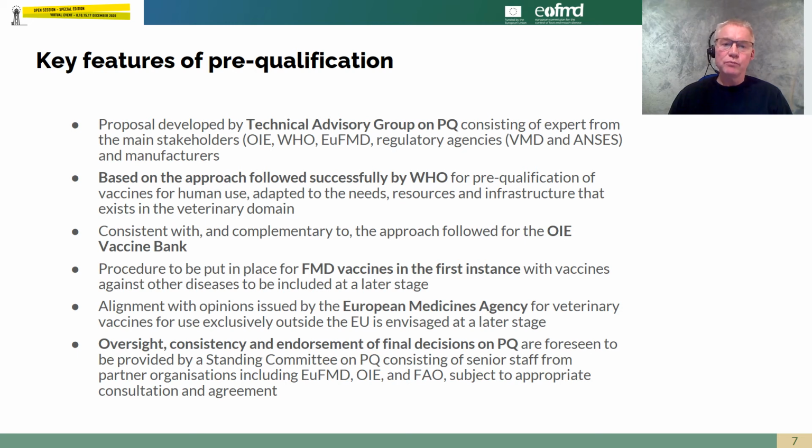The approach follows in principle the procedure that is followed by the WHO in pre-qualifying vaccines for human use. The group needed to adapt the approach followed by WHO to take into account the particular needs, resources and infrastructure that exists in the veterinary domain. The approach developed is consistent with and complementary to the approach followed by OIE for their vaccine bank, and OIE experts were involved as partners throughout the development of the proposal.